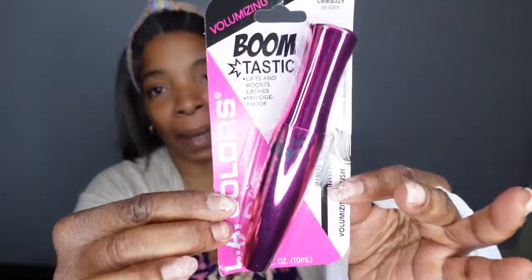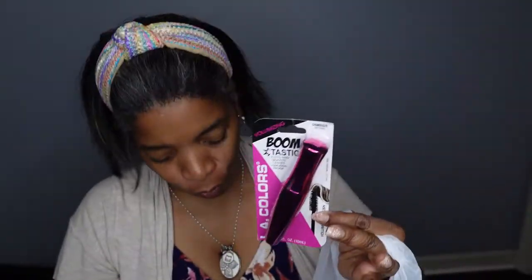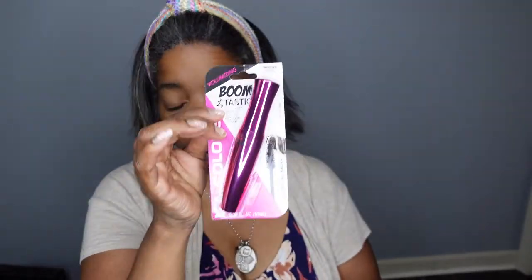The first item I'm pulling out, it's Volumizing Boomtastic from LA Colors, Lifts, Boosts, Lashes, Smudge Proof. This is a volumizing mascara. That's from fiVe and BELoW. Of course, the mascara ended up being $4. So this is a $4 find.